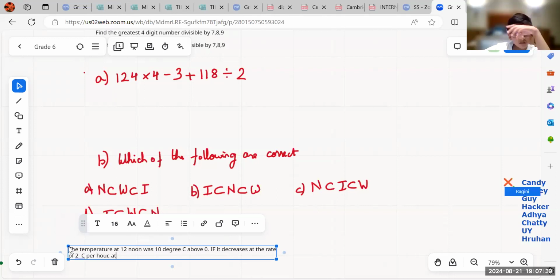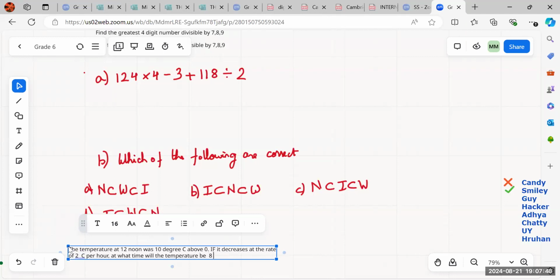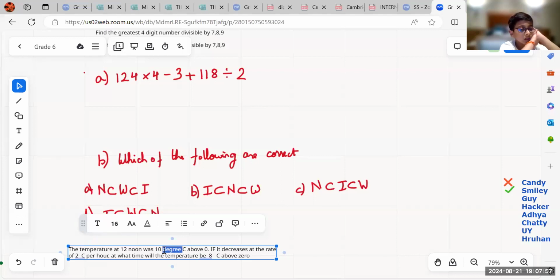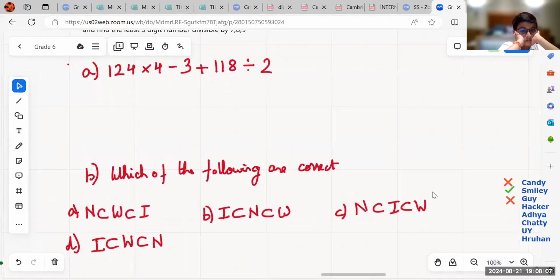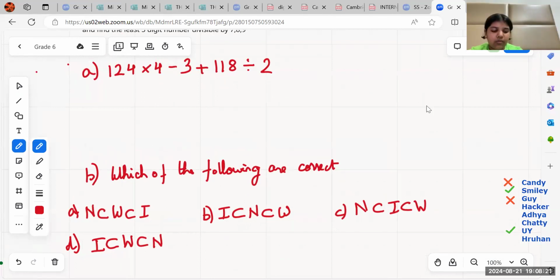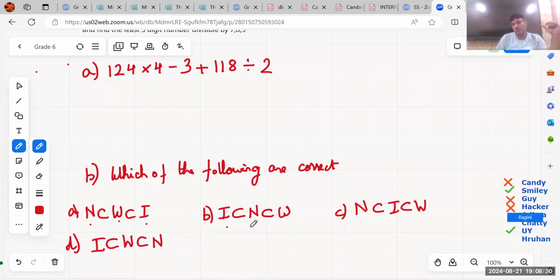I didn't understand the B part. I will explain. For the A part and the B part: N stands for natural number, W stands for whole number, I stands for integer. What does C stand for? It's not a C, it means belongs to. It means it's a subset of. This is a sign for subset.